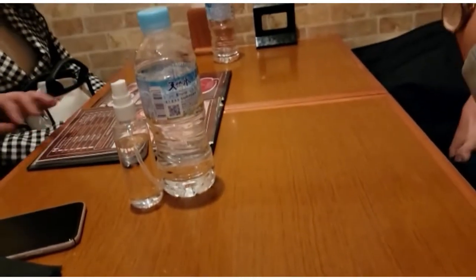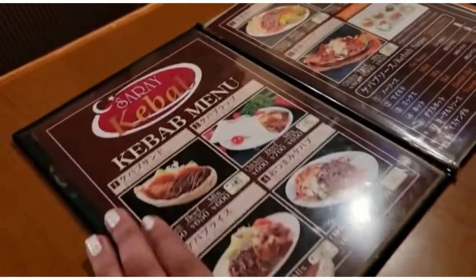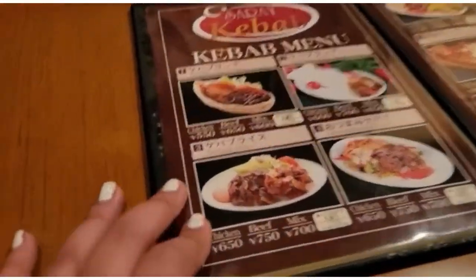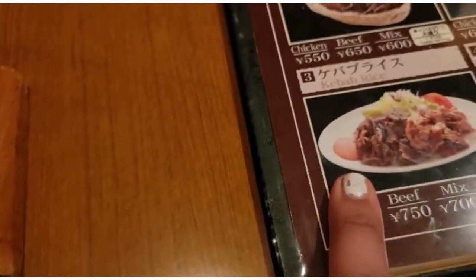My friends are deciding. Have you guys decided? No. Okay. I guess I'm going for the chicken, like kebab rice and a kebab sandwich, like one of these.